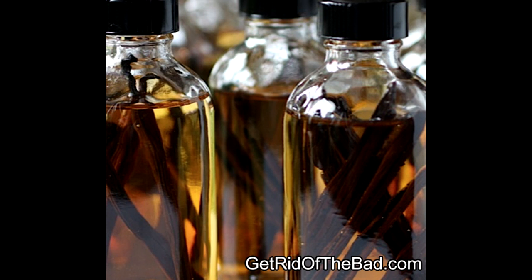The sugar from the water will attract them, and they'll start drinking. And then the soap will do one of two things. It will either kill them because it is toxic to them, or it'll trap them if you mixed it right and there are bubbles. So, that's the first tip.